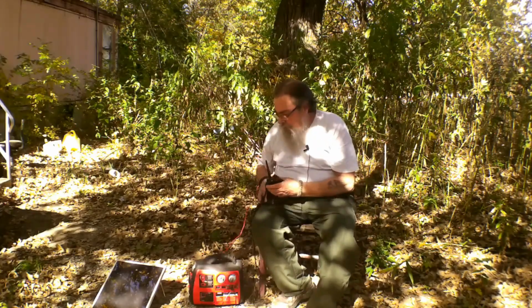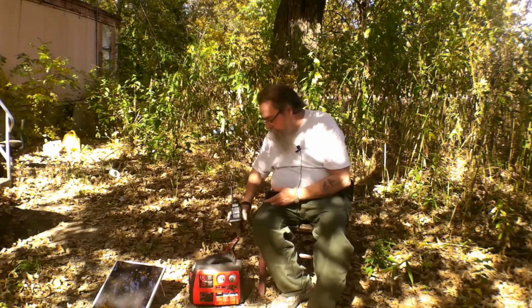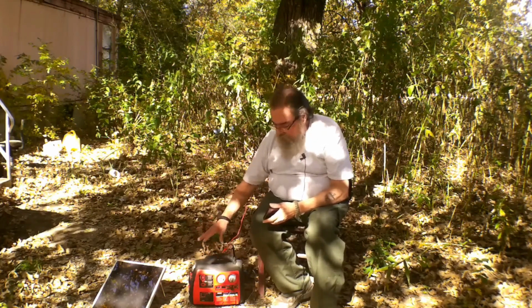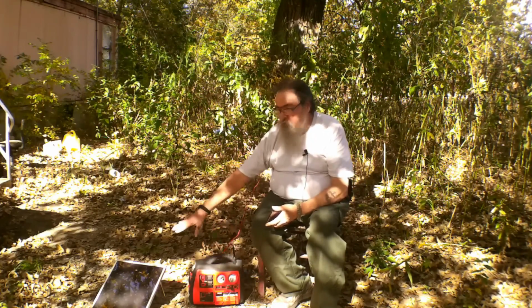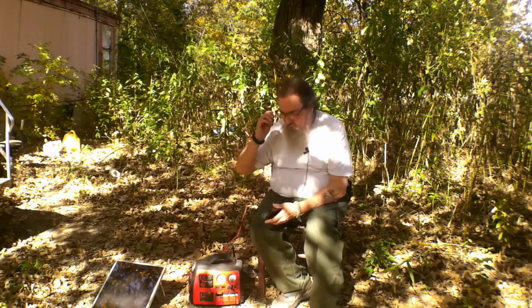Anyway, I got the 7-watt solar panel hooked up into this. Now this has a radio on it, and it has a tire inflator and a power inverter and USB port and stuff. So if you have one of these and that solar panel there, you're good to go, as long as you don't have to use this too much, because it will take quite a while with that small panel to charge it.